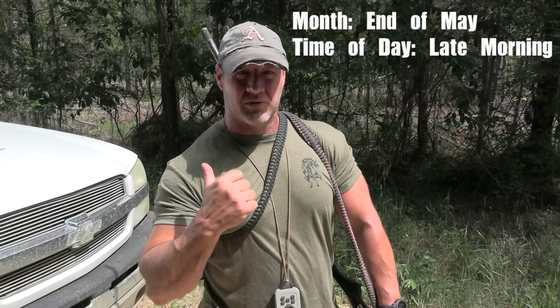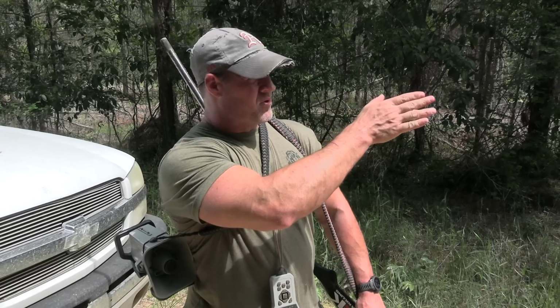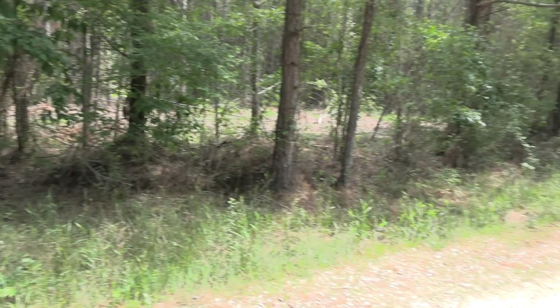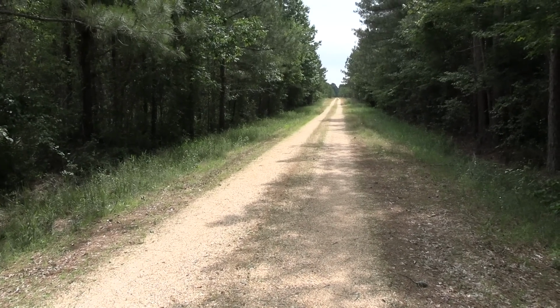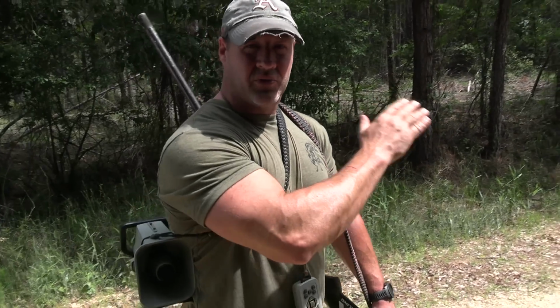Just pulled up and parked the truck on this dead end gravel road. When Cary spins the camera around, you'll see where these taller pines, those limbs that are hanging out on the right hand side of the road down there, a whole 100 yards or so. The timber changes right there and hits an edge. We located coyotes on that edge.